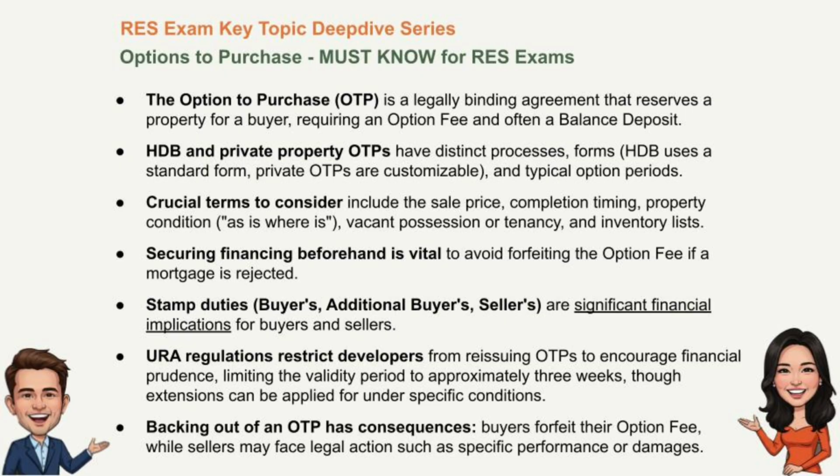Okay, discourages flipping. Exactly. An important exception here is for HDB flat sellers. They typically do not pay SSD because they can only sell after fulfilling the minimum occupation period, MOP, which is at least 5 years. This duration generally exceeds the 3-year SSD holding period, making them exempt. So navigating stamp duties is a whole financial strategy in itself. It's not just about the purchase price, but also timing, ownership history, crucial details for any agent.